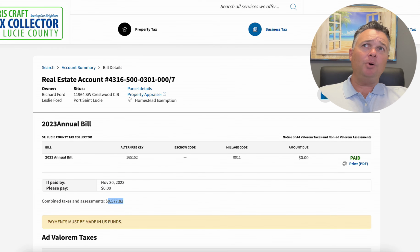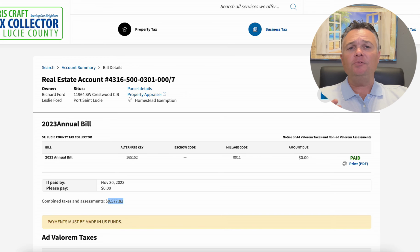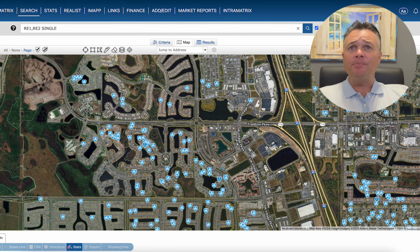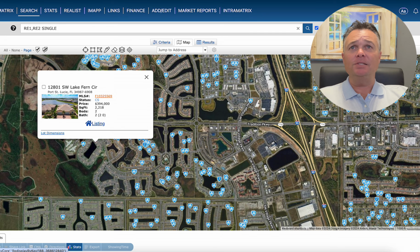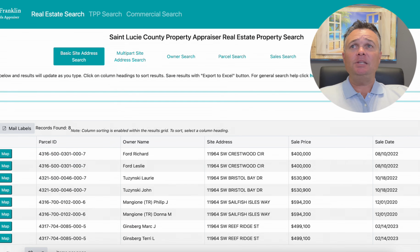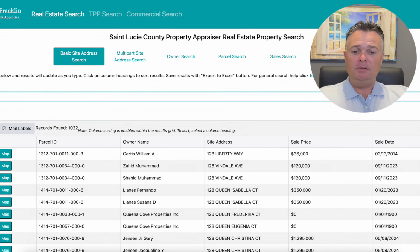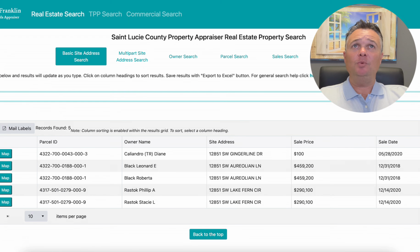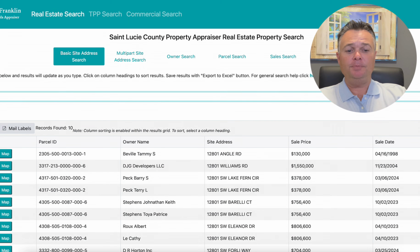Let's do Lake Park at Tradition, another 55 plus community here in Port St. Lucie, Florida. And let's find one real quick. Let's look at one of the villas. Let's look at one of the villas here. 12801 Southwest Lake Fern Circle. Let's see what we got here. 12851. Was that what we said? 12801, sorry.